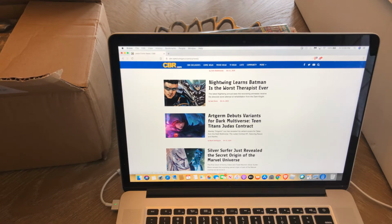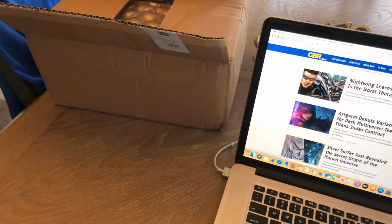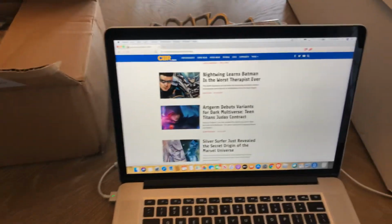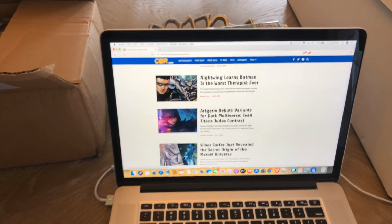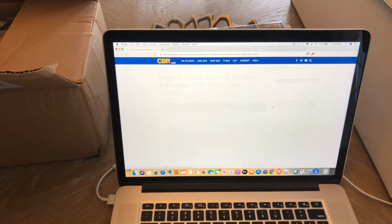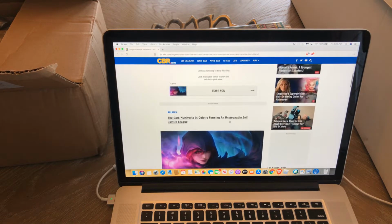So instead, I'm going to do an unboxing video. I just got my Midtown box in the mail today. I just cracked it open, haven't even taken anything out of it yet. And there's also a couple things in the news that I'll take a look at. Maybe I'll do that first. There's a nice Artgerm cover coming out for the Dark Multiverse.